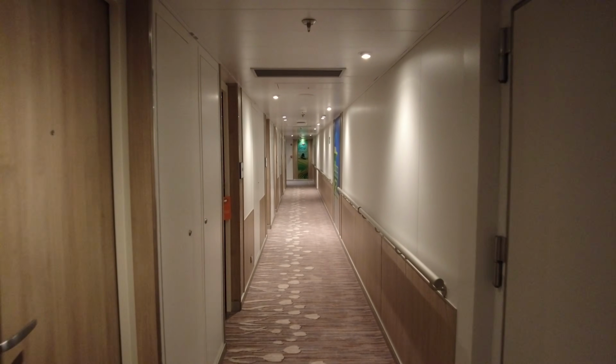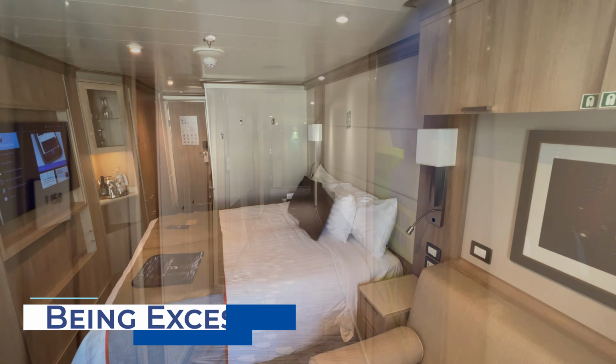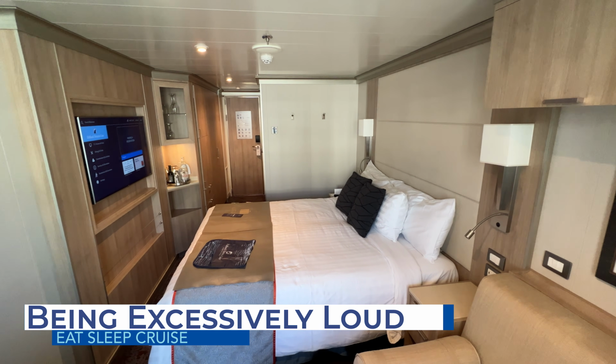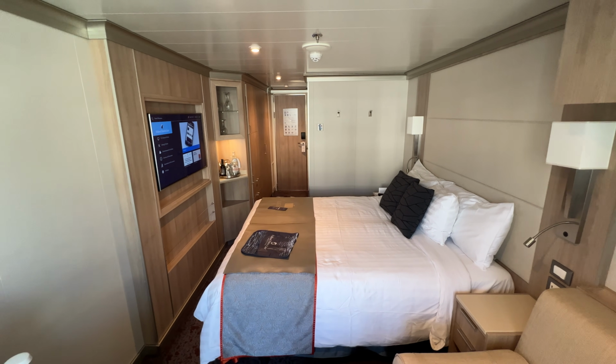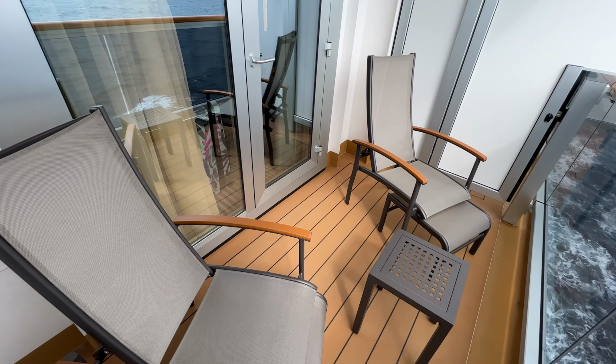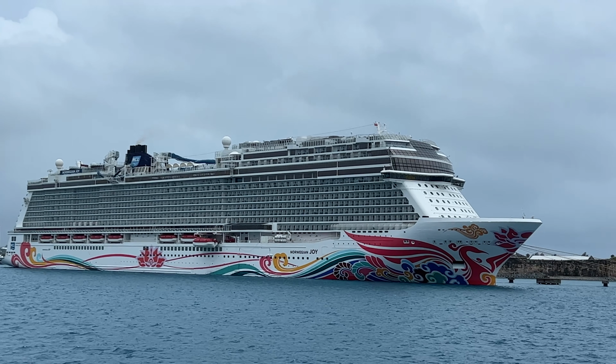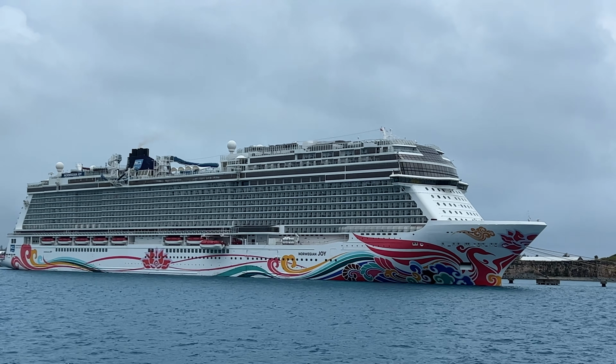Cruise cabins share walls, floors, and ceilings with other guests, so sound carries easily. Playing loud music, watching TV at a high volume, or yelling, especially late at night or early in the morning, can disturb neighboring cabins. To ensure a restful environment for everyone, be mindful of your noise level.